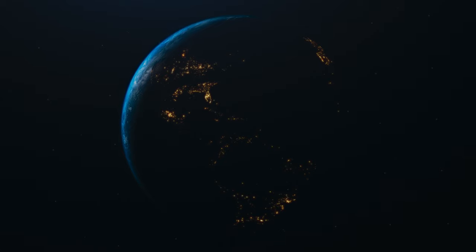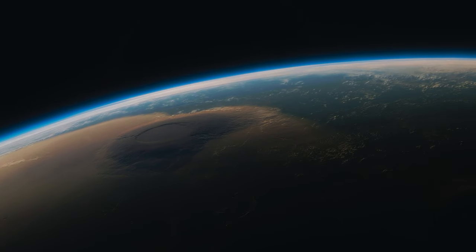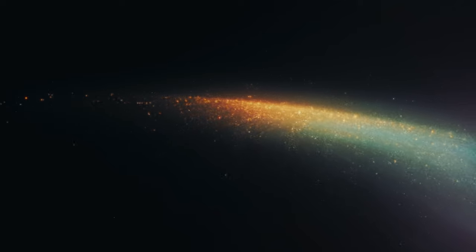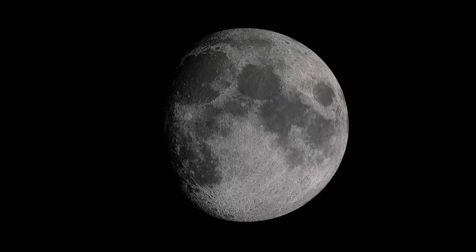I've always had a fascination with the cosmos. Sometimes it's hard to conceive just how small we really are. But there is still one celestial jewel that will always connect us to the cosmos. The moon.